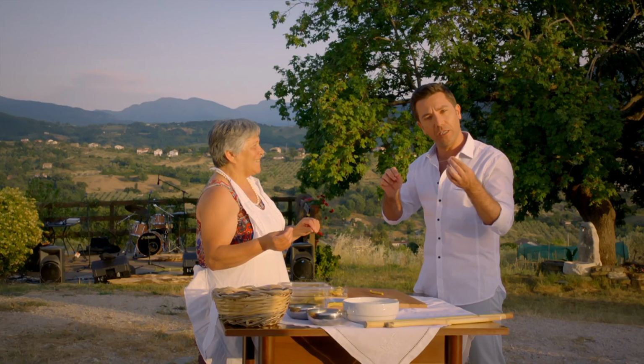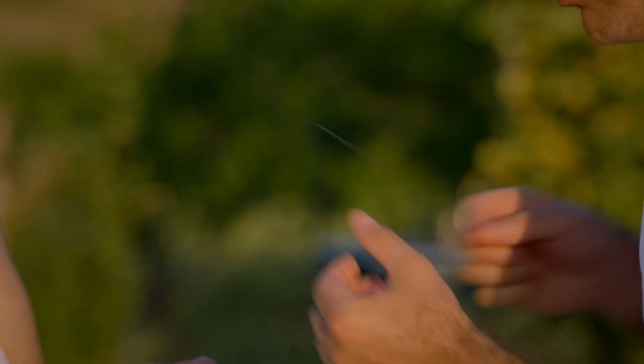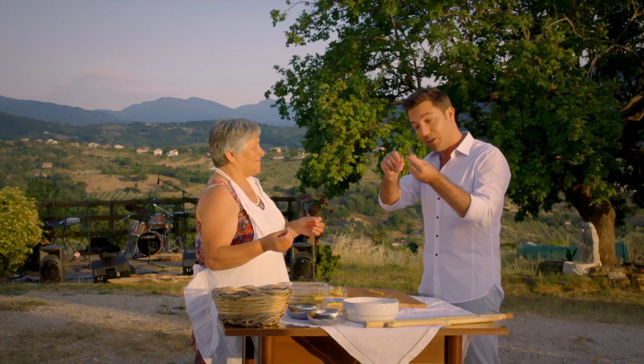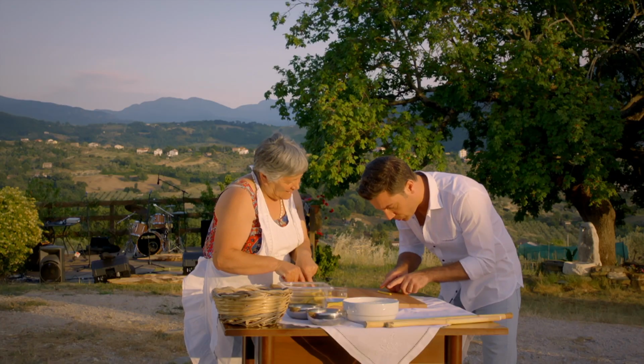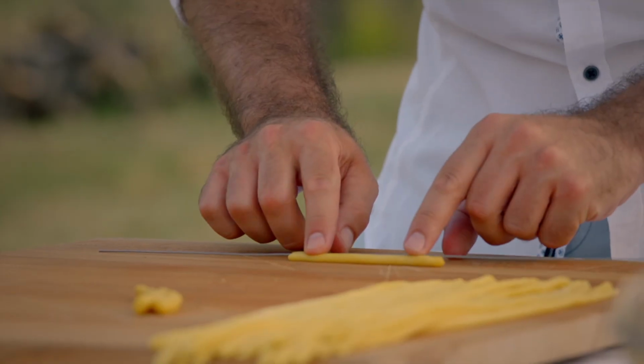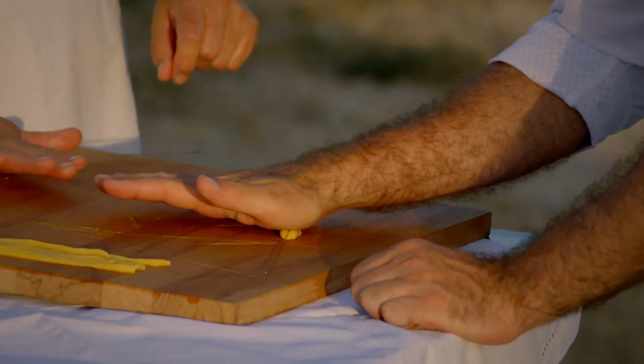Square is not completely rounded, because if it was rounded, it would be very difficult to take out of the pasta. But because it's square, you can twist it, and then it comes out very easily. Put the wire on top of the pasta. Then with 2 fingers, you push the wire into the dough. Then with this part of your hands, you roll it.